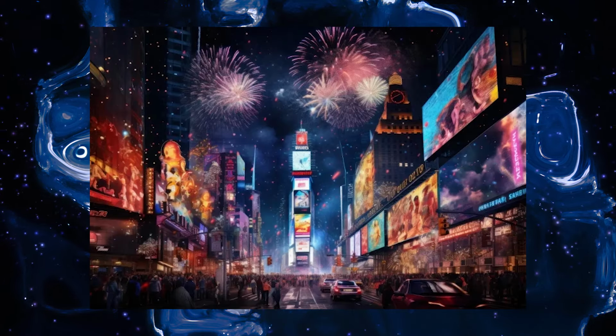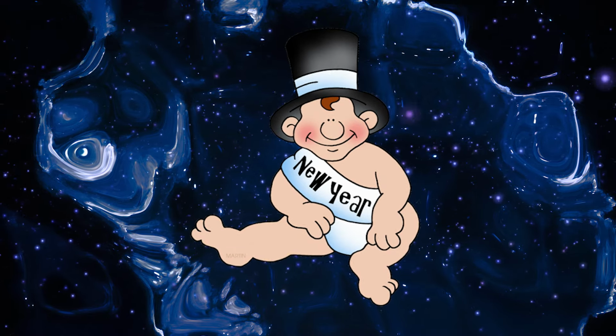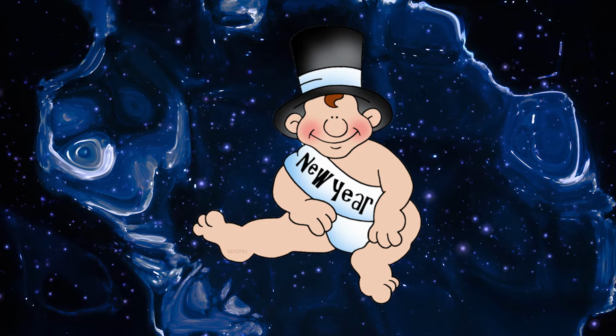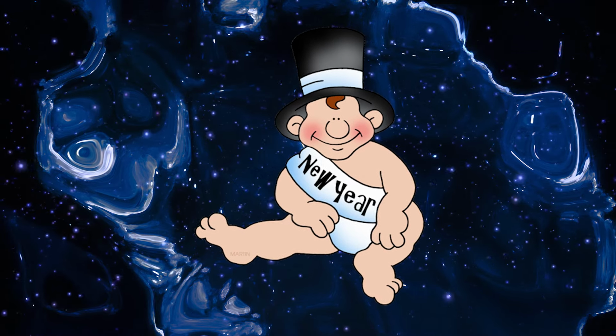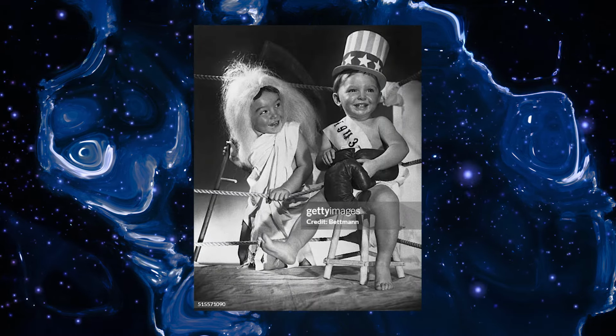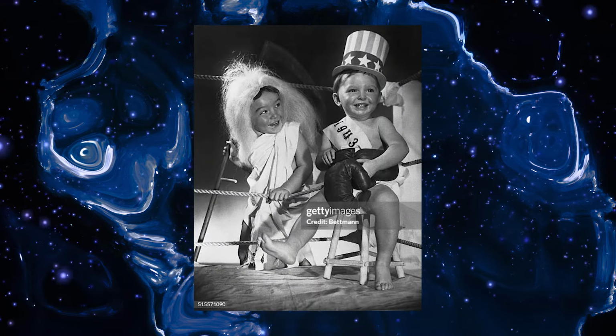At the end of each year, Father Time is said to pass on his knowledge and responsibilities to Baby New Year. Baby New Year is typically portrayed as a baby or toddler wearing nothing but a diaper, a sash with the New Year's date, and sometimes a top hat. This figure symbolizes rebirth, renewal, and the fresh start that comes with the new year.